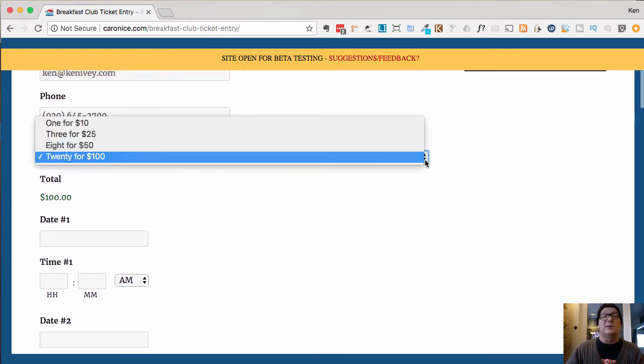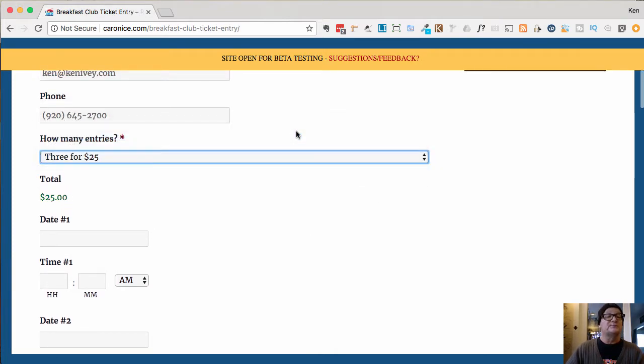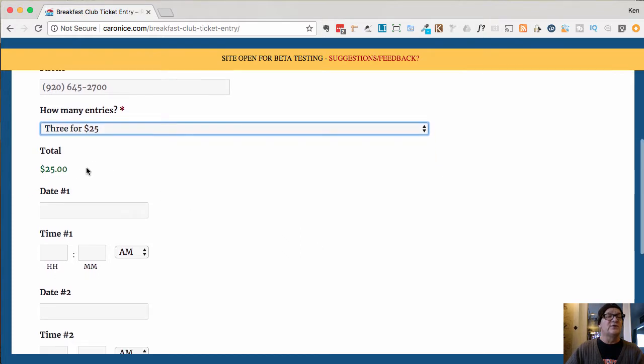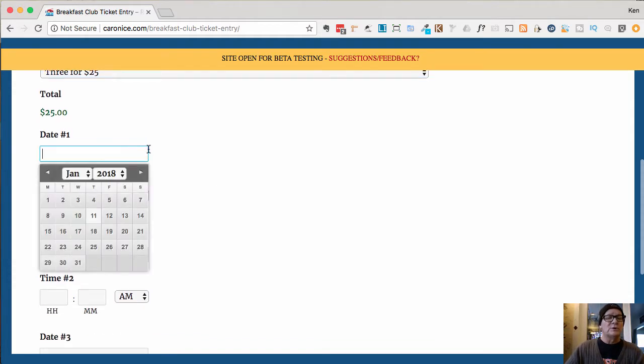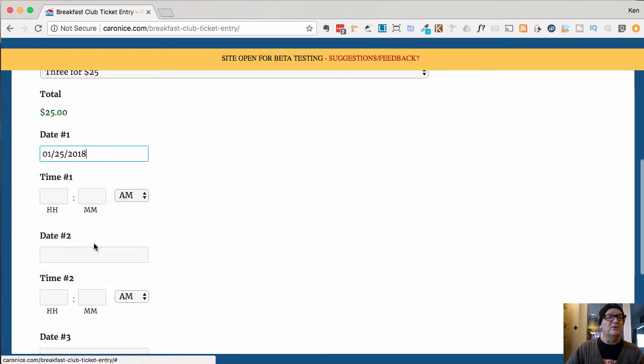So right now, I'm just going to put, let's say 3 for 25, so it tells you 25, so that should correspond with what's on your ticket, if that's what they bought. And I'm going to pick 3 dates and times. So let me pick January 25th.